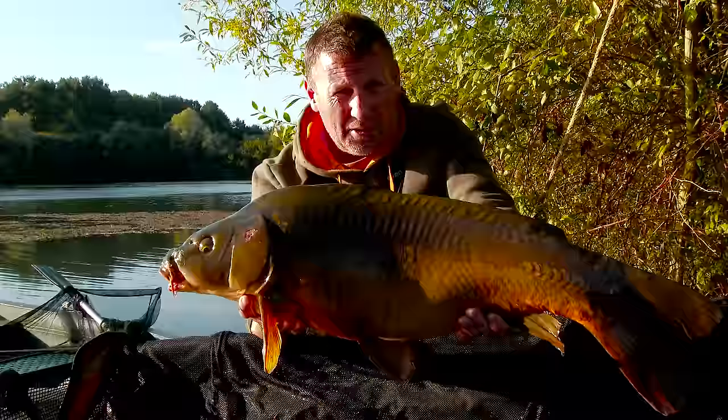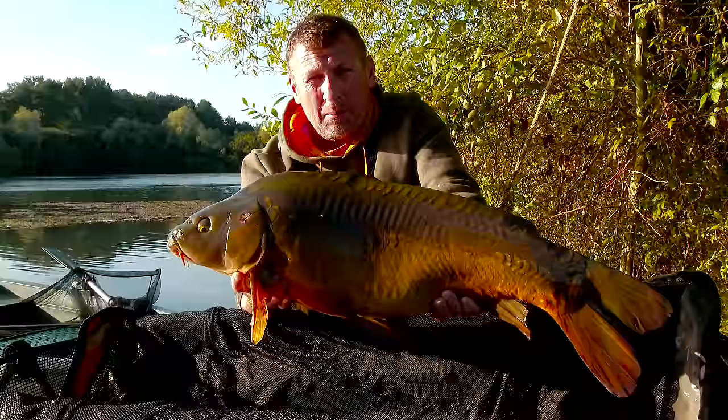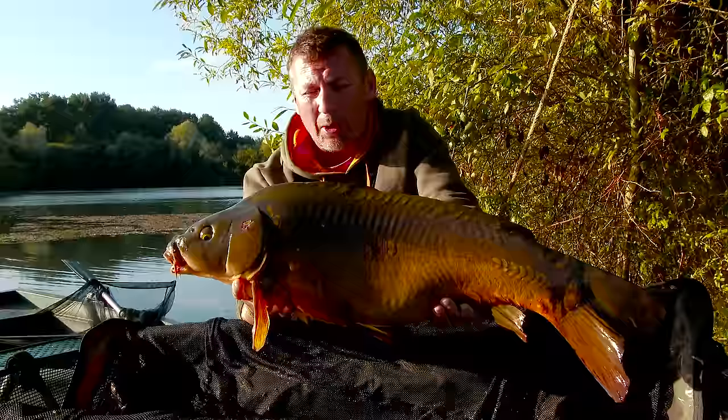So I rowed it out last night, basically dropped the rig. I found a lovely clear gravel spot and maybe, I don't know, half a kilo of boilies over the top. So this is one of my rewards for the effort of that one.